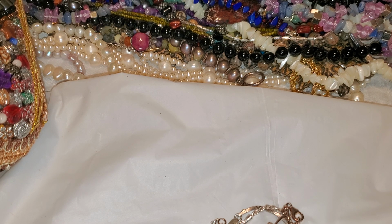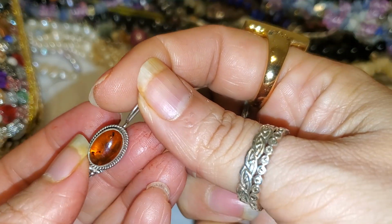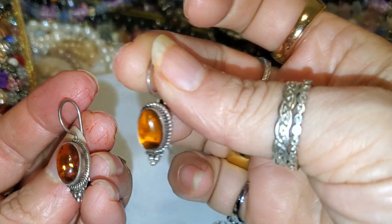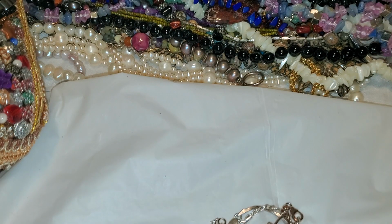I usually do. And that one right there. And look at this. Those are 925 amber earrings. Look at that. Isn't that pretty? Those are very pretty. Let me know if you see something you like. What's your favorite piece?